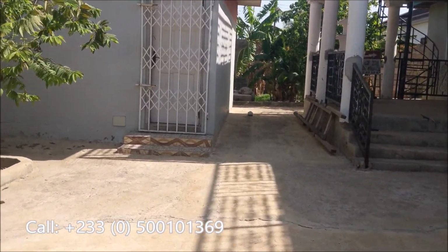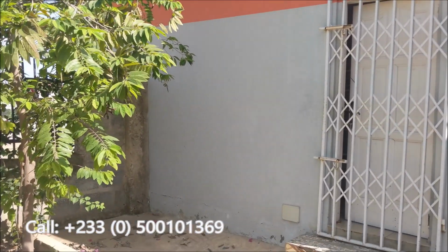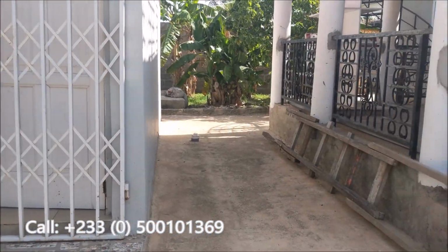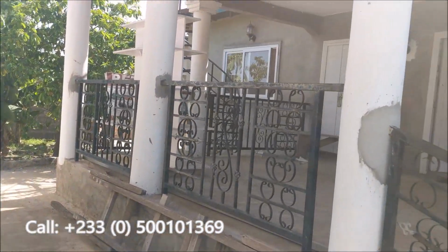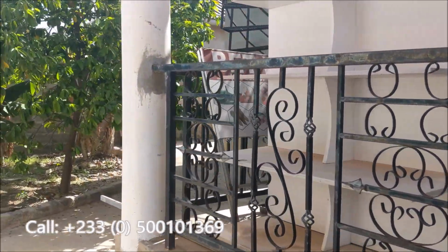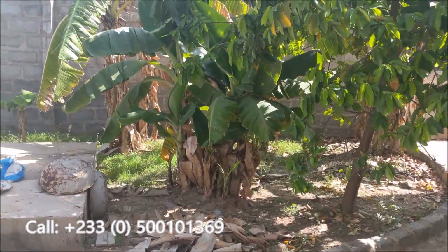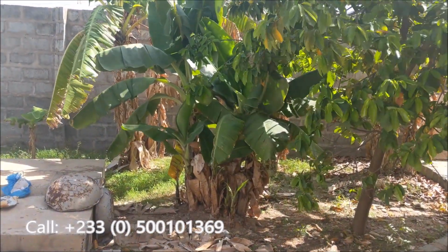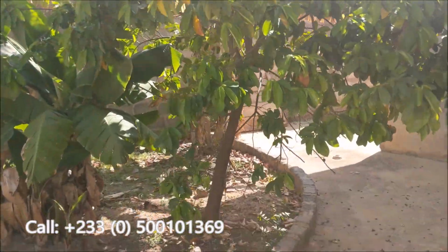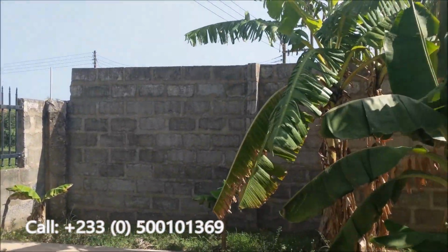I think this is a store. She's done a store in front of the house, so if you have parents who want to keep themselves busy, or you yourself want to keep yourself busy whilst you live in a house, there is a store where you could sell stuff and earn some money. So you see, you have plantain trees, you have another pear tree here, and that is the manhole there.